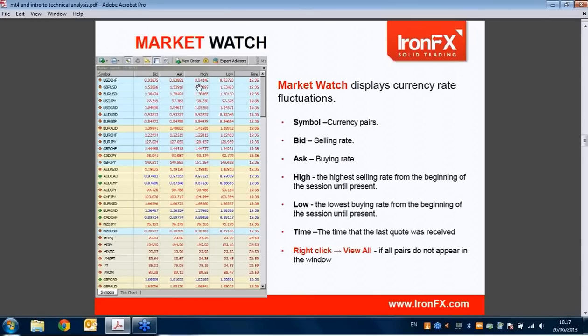Let's say for USD Swiss franc, as if this screenshot was taken today, it would have been 0.9424 so far, the highest level that it has gone to. The lowest one is the lowest buying rate from the beginning of the session until present. In this screenshot, the lowest is so far 0.9372 up until 15:36.